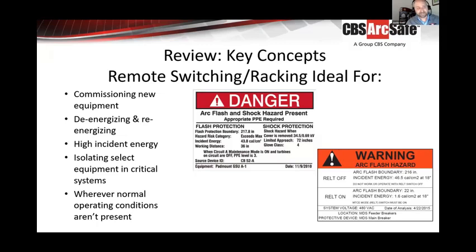If you need to select and isolate specific pieces of equipment in critical situations, maybe you need to shut down a fan out on the plant floor for maintenance, and there's a motor control center bucket feeding that. You could use remote switching to turn off that MCC. You could use remote racking to pull it out. You could perform the maintenance and then put it back in that critical environment where you don't, or maybe can't, shut down the entire lineup. So it gives you some flexibility and new ability in what you can do.